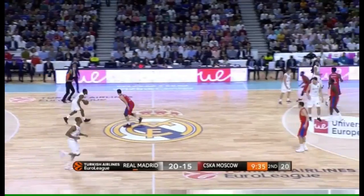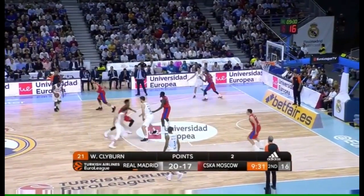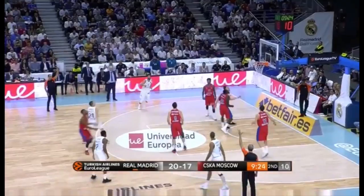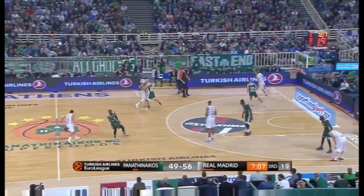It's a big lineup for Cheska, and they're taking advantage of it. Rudy Fernandez with the handoff, goes to the basket, looks for the alley-oop, nothing there. And here comes JC, he's open. He doesn't have to take too long to shoot. With possession, but Panathinaikos building momentum.